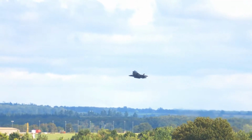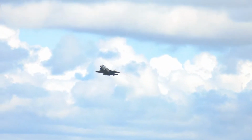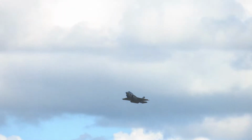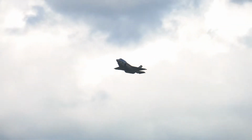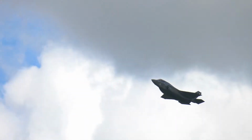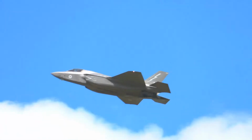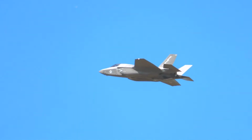They're 5th generation aircraft, and the max speed is Mach 1.6, and they can reach an altitude of 50,000 feet. Abs, how about that, eh? It's pretty good, isn't it? Not bad, 50,000 feet.